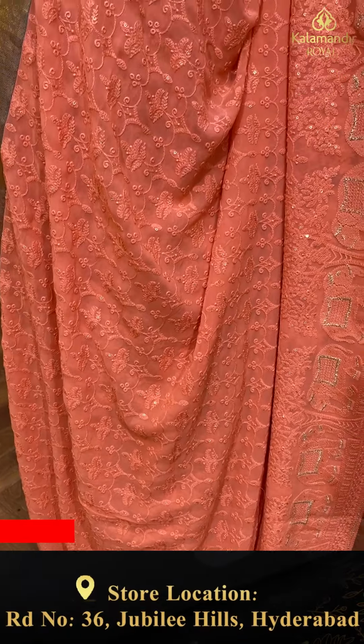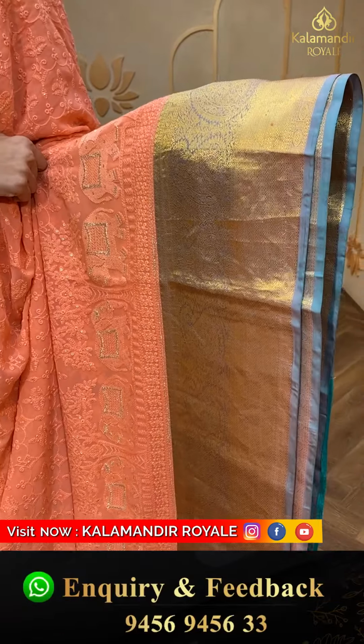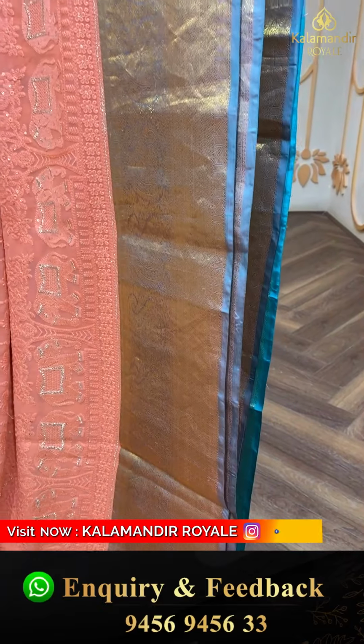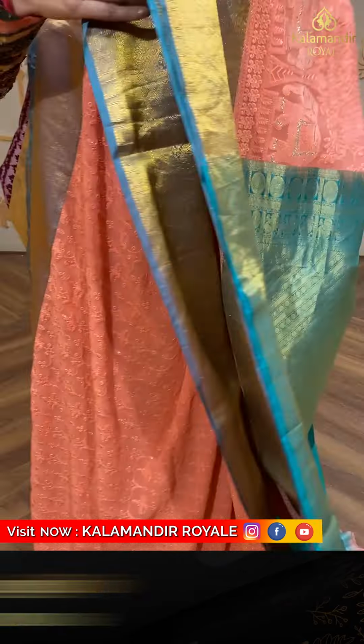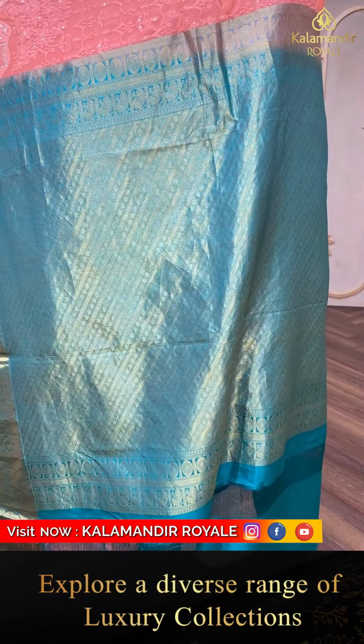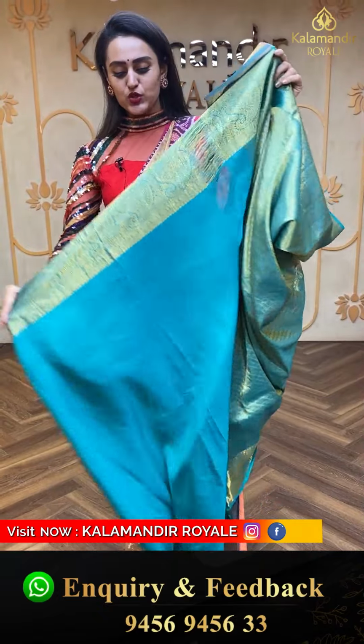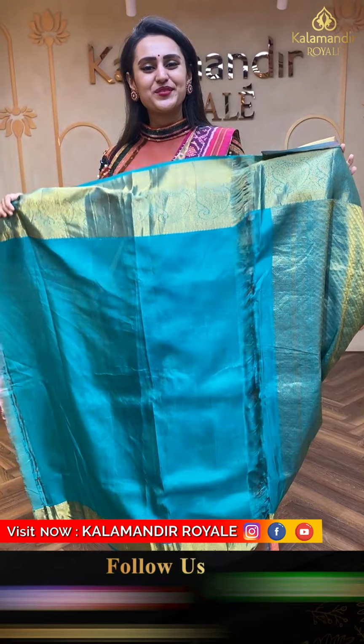We do have some gold zari in the middle, and the border has lovely diamonds and florals with paisleys, which is in gold zari. Very beautiful and amazing. And look at the pallu, a very beautiful brocade pallu, which is also in gold zari. And this comes with a super cute sea green color blouse, very beautiful.